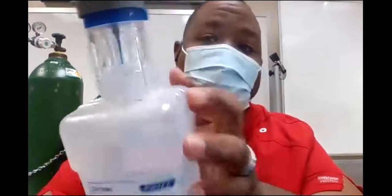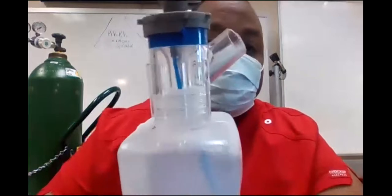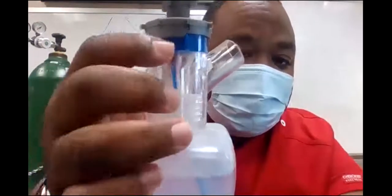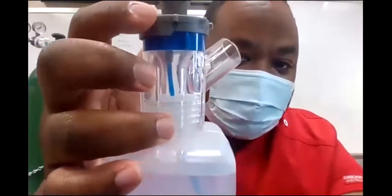95. That's a 9. It's probably hard to see. 95%. See that? So 95%. See the little arrow? This arrow right here is pointing at 95%. Windows are closed. As I open the windows, look at the FiO2 go down.